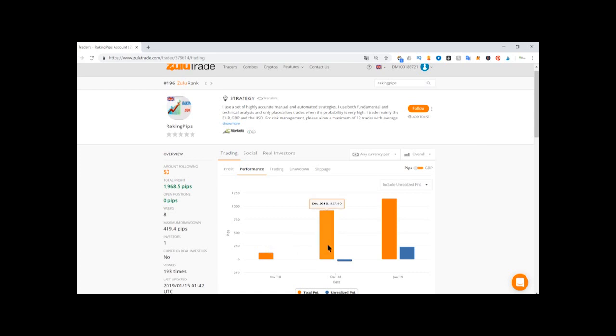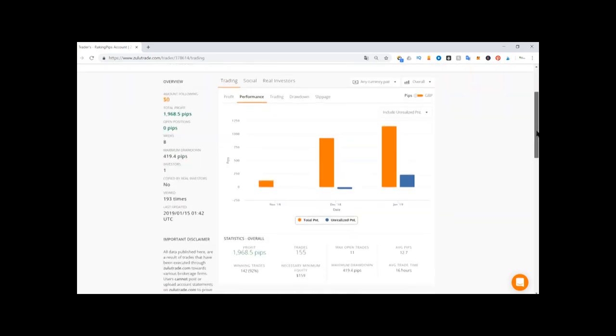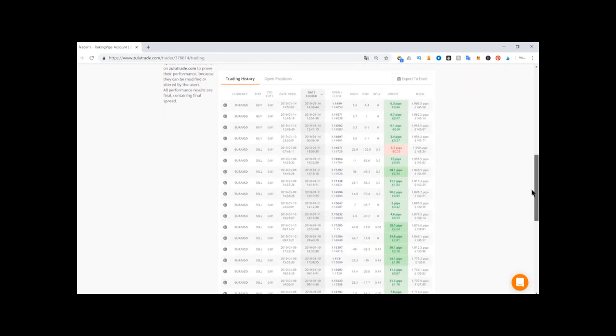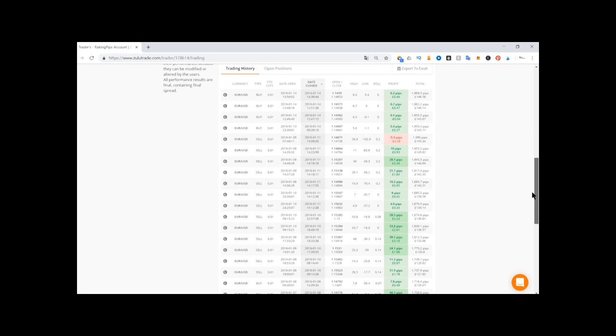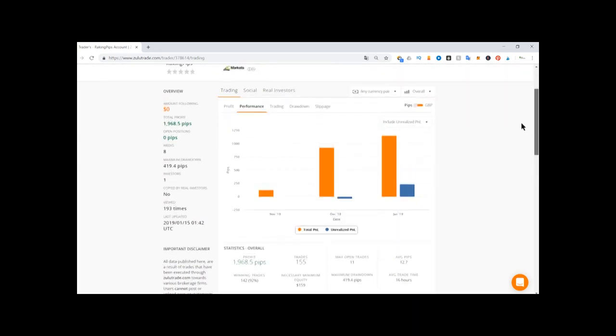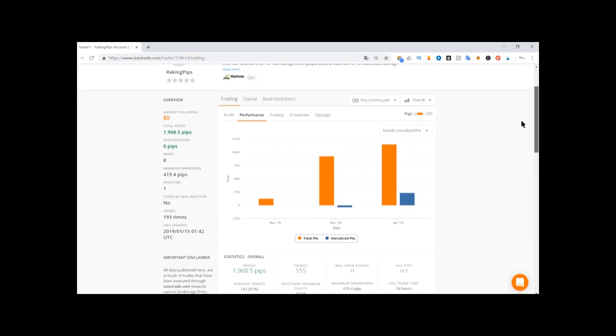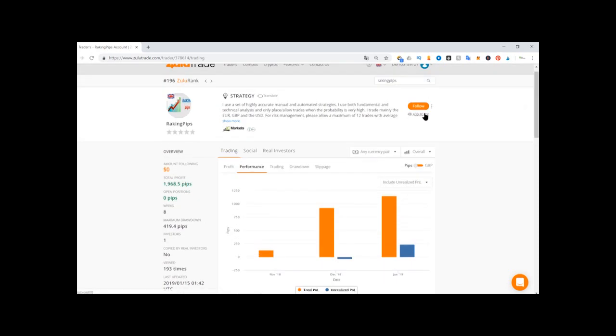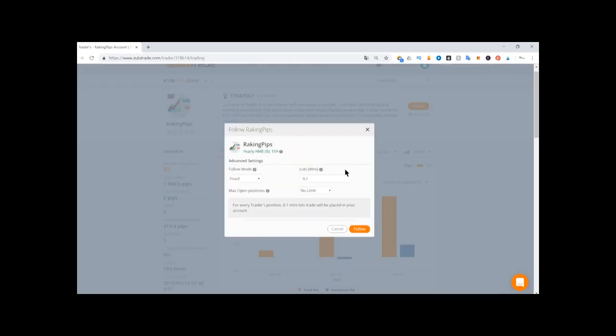Seems like this trader is performing better and better. So this month so far 1150 pips. And a good list of trades in history. No open trades for the moment. Okay, we want to follow him as well.